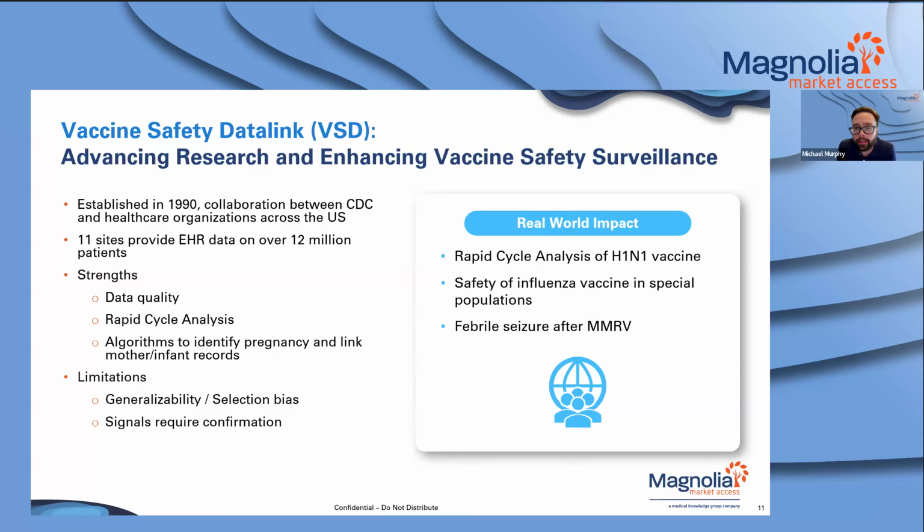So just to highlight that in safety surveillance, sometimes not finding a signal can be just as important as finding something if you have enough data to quickly and reliably conclude that a vaccine is safe. It can increase public confidence in newly deployed vaccines. And in the same vein, each year, VSD conducts rapid cycle analysis of the flu vaccine with a special emphasis on pediatric, elderly, and pregnant populations.